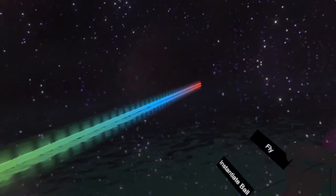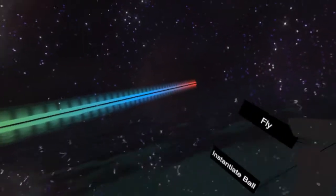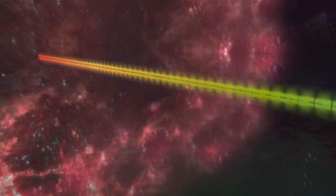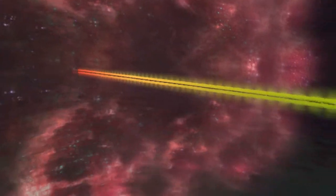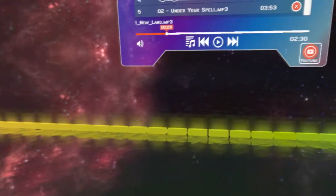Now, this is a VR music visualizer, and we have several of those in VR. So how does it stack up, as far as price and what you're getting for the price? I would say that if this game worked exactly as advertised, I would give it a recommendation. This game advertises that it works with YouTube, and you can get music from YouTube and play it on here, but it just doesn't work. So let me go ahead and show you.